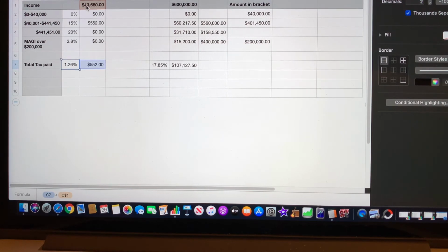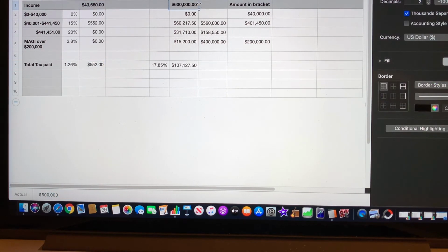Now the $600,000 earner, if they made that money in long-term capital gains, again, the first bracket, 0%, $40,000. And then the next bracket continues on to $441,450 at 15%. If you take the $600,000, subtract the $40,000, it leaves $560,000. $401,450 fits into this bracket. So that tax at 15%, they pay $60,217.50 in this bracket.